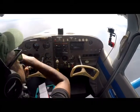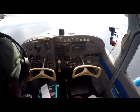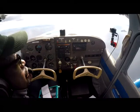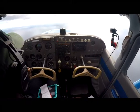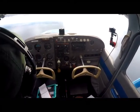All right, so we have Water Island over here. Speed is your discretion. Contact St. Thomas Tower, 118.8. Thanks for having us. And we have to stay clear of Water Island because of a noise abatement. And we got St. Croix in sight.